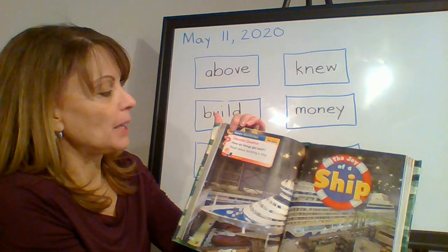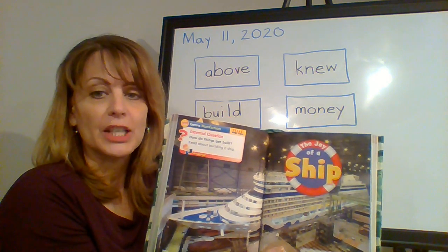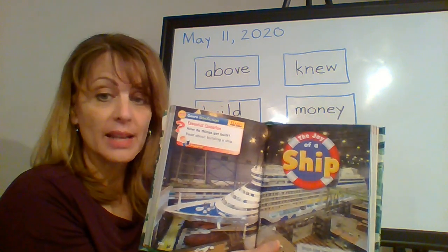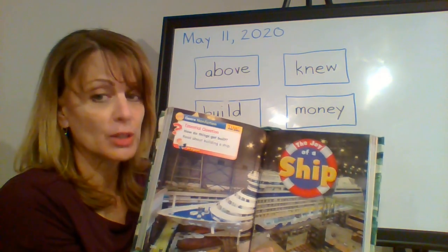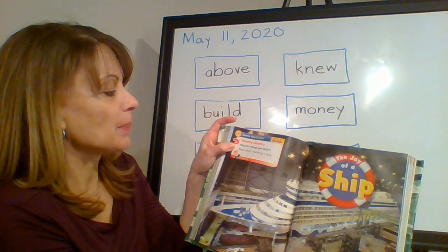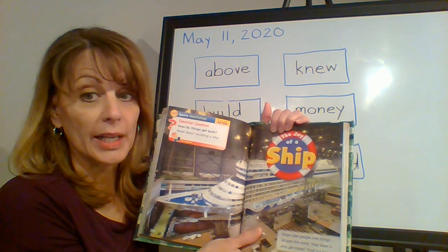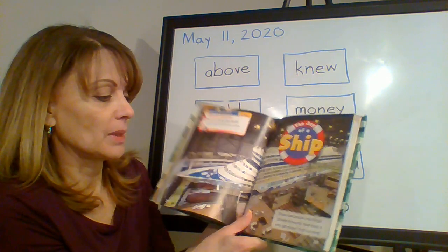So at the top of the page, we have genre, nonfiction. What does nonfiction mean? We've talked about this a lot. It means that you are going to find facts and information. That means we are going to learn things that are actually true. And our essential question, how do things get built? Read about building a ship. The name of our story is The Joy of a Ship.